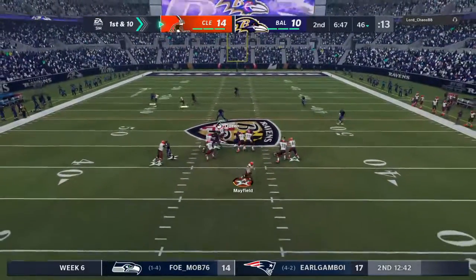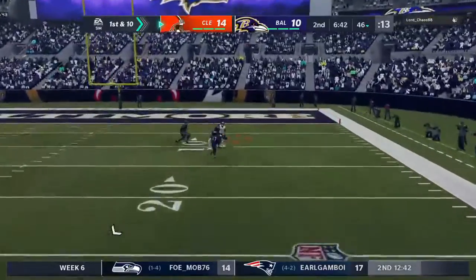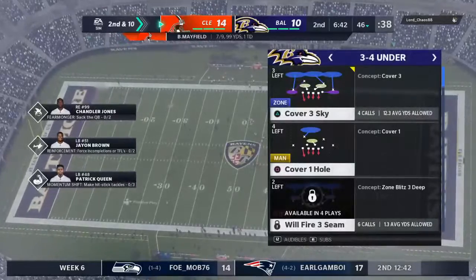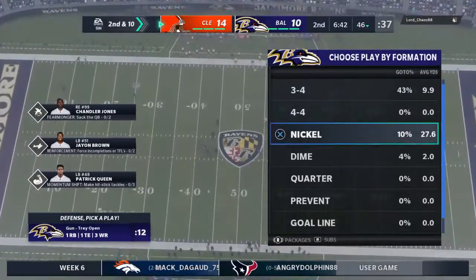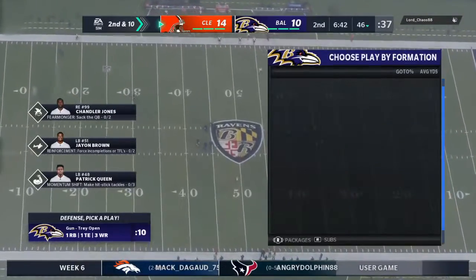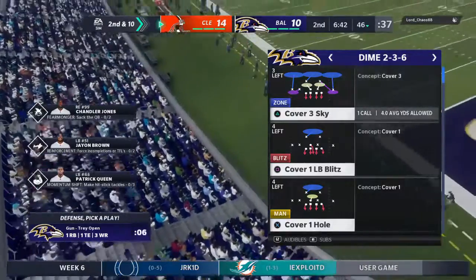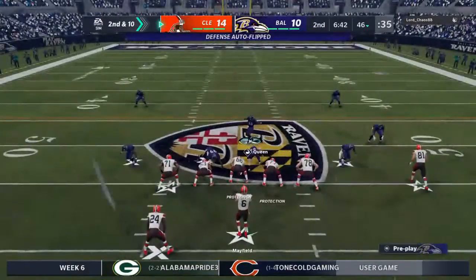First and 10, Mayfield eluding the pressure right. On the run, he'll let this go deep right side. And it's knocked away and incomplete. He was looking that time to get it to Paris Campbell. That'll bring up second down. Well, the first two drives yielded touchdowns, so there's no reason for them to feel like they have to pull back on the reins. They pushed it downfield, looking for another one right there. Didn't get it, but we know they're going to continue to be bold.